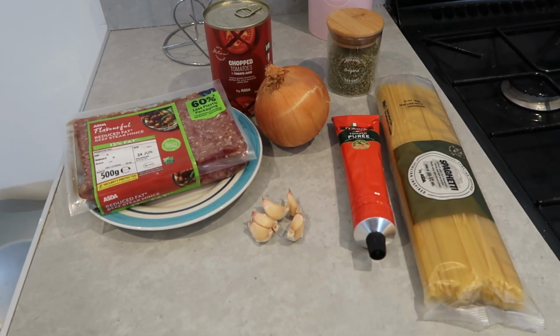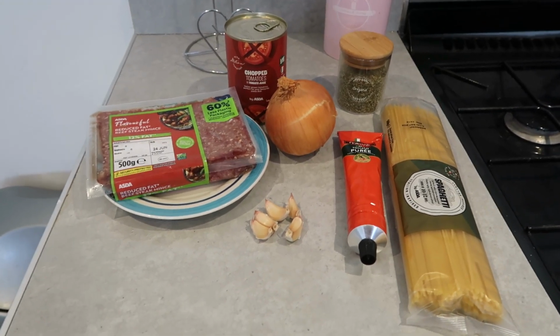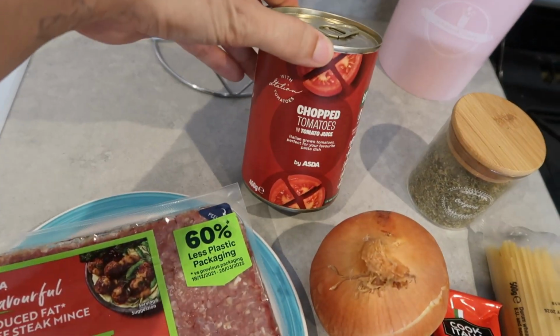This is one of mine and the boys' favourite dinners, and Ava loves it as well. So let's dive into the ingredients and the overall cost of this meal. So we're going to be using 500 grams of reduced fat beef steak mince. We've got 1 tin of chopped tomatoes.